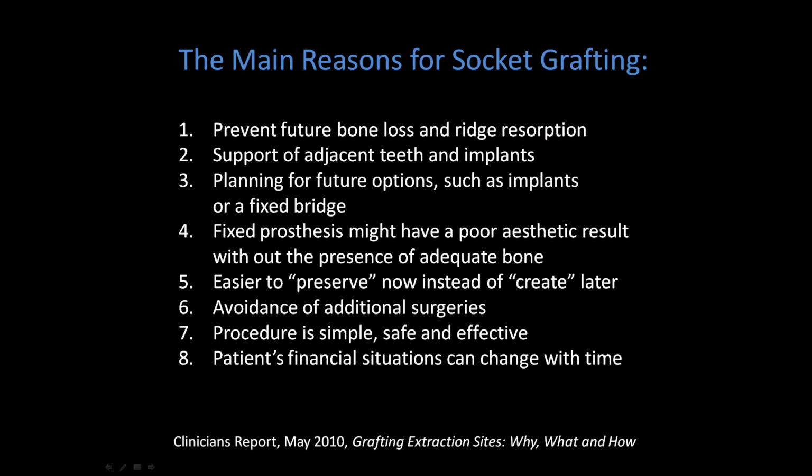That's the ideal time to do it. If we look at number 5, again, it's much easier to preserve than to try and create later. Also, patients really don't want to go through 2 surgeries if they don't have to. Later, when that area of number 8 and 9 heal, we can easily go in with just a tissue punch and not have to reflect a flap, because we know we've already set the foundation, and keep the procedure very simple and effective and efficient. And we never know what the financial situation is going to be of the patient later on.